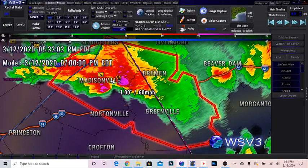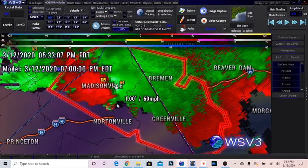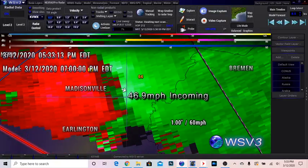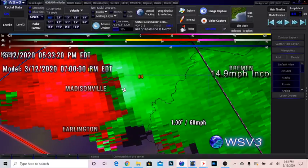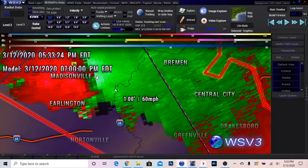So we'll put this into velocity mode and take a look. And yeah, there's a pretty good wind signature here. Let's see what we're getting for winds. We're getting winds over 40 miles per hour with this, with pixels at 53 miles per hour. So these are definitely some strong winds here. And it's going to be moving.